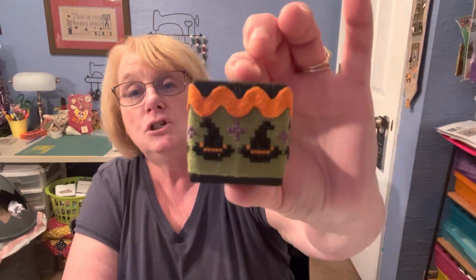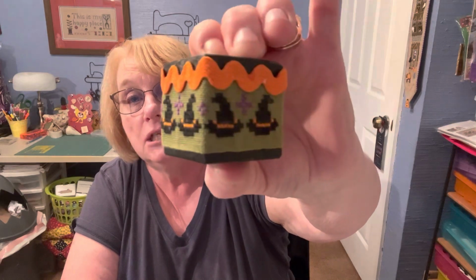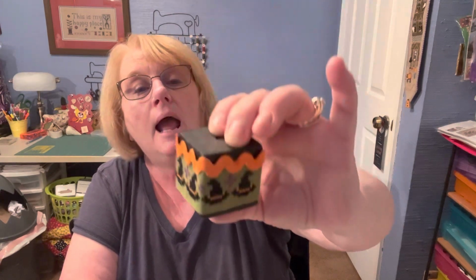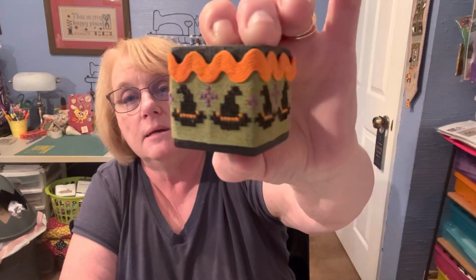All right. Then, I got this when I went to the Primitive Hare Retreat several years ago. You know, I've noticed that the scissor blocks are very, very popular now. And she gave us a black block and a choice of patterns. And I stitched the witch hats and put the rickrack on here. And this is on 28 count linen. And I used DMC floss.